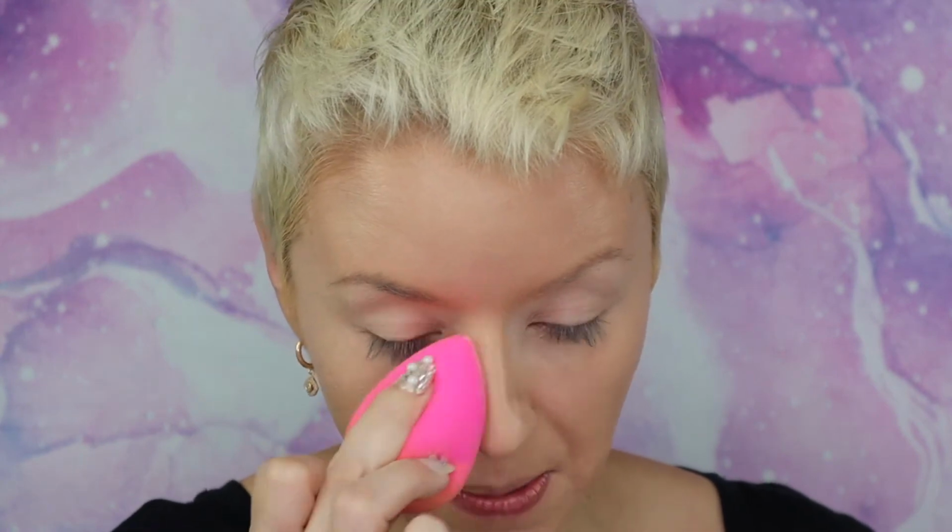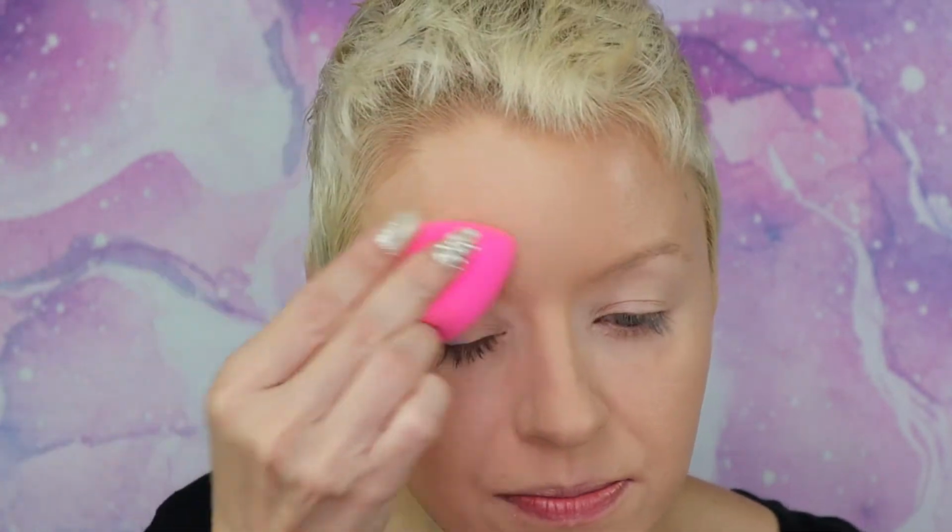Alright, now on the right side, I'm going to go in with some of the Too Faced Peach Perfect Setting Powder. Apply that to my nose, forehead. Just going to spray a little bit of the Morphe Continuous Setting Mist.